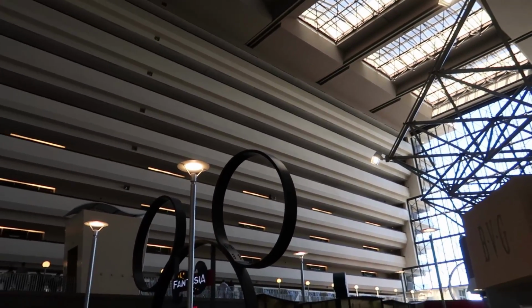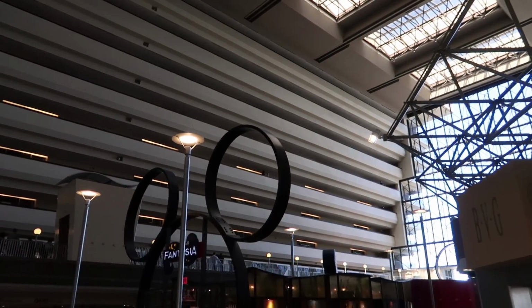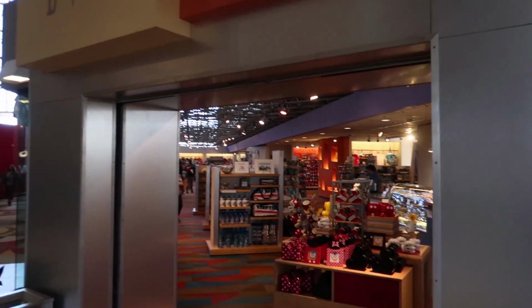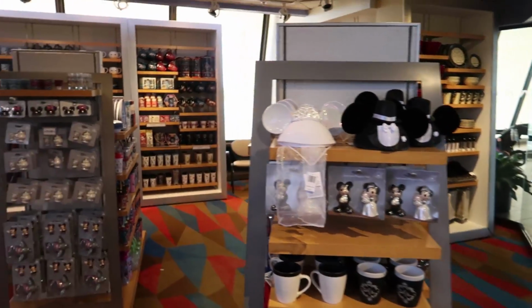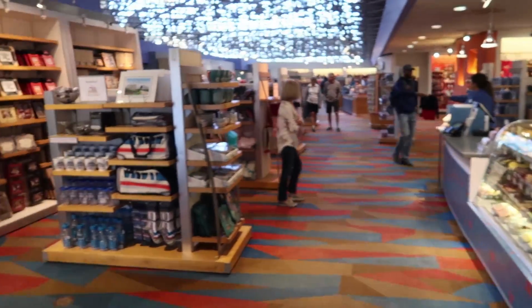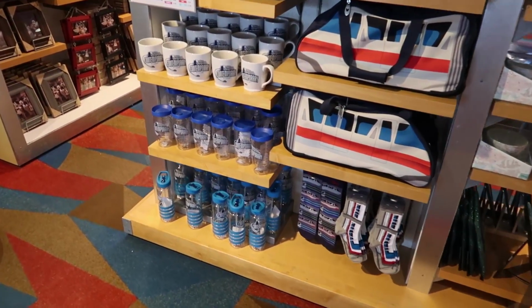So when you're staying at the Contemporary in the main building, you might be right up here on one of these balconies. Let's head into BVG first. This is basically everything. Home goods, snacks, little wedding stuff, coffees, all kinds of stuff. Monorail bags, a whole section of monorail stuff. This is awesome.